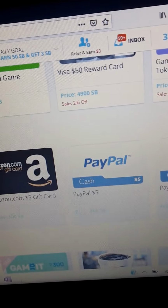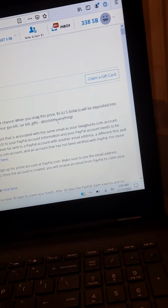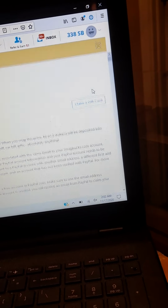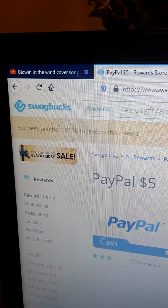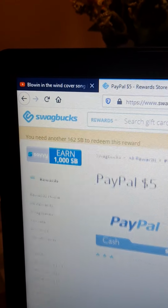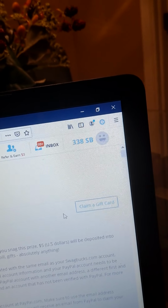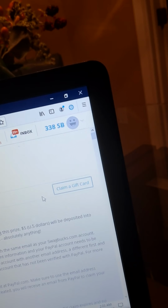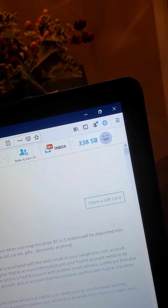My favorite is $5 PayPal cash. So you're going to click on $5 PayPal, and then click on Claim Gift Card. Now it gives me a message saying I need 162 more SB to redeem this reward. I just wanted to show you, I obviously have 338 Swagbucks at this point. Normally, as soon as I get 500, I can come down here and click on Claim Gift Card. So hopefully that gives you an idea of how to claim your rewards.